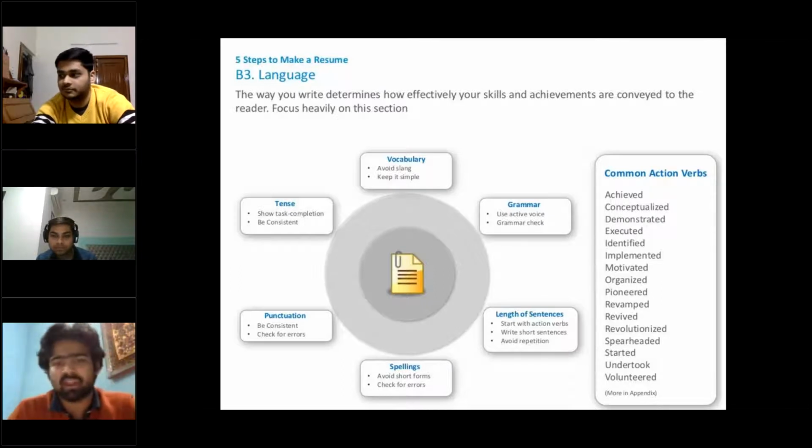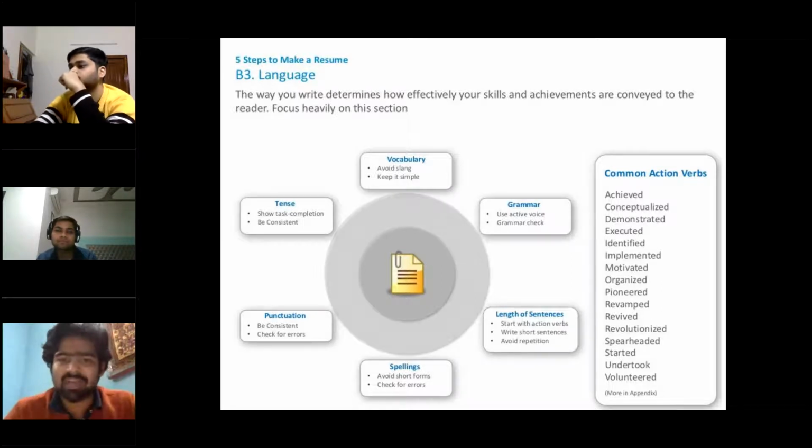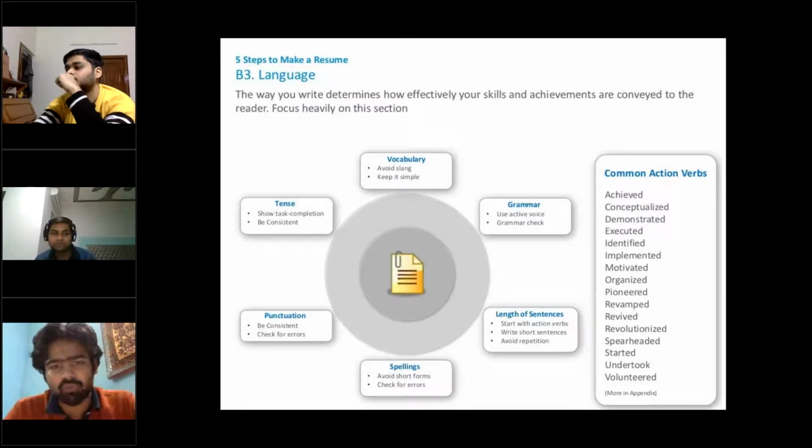Another thing that I'd like to mention here is the use of vocabulary. So definitely avoid slang language, avoid jargon. Don't write things which nobody knows what it is, right? So if you have done some sort of very technically involved project, try to use as little jargon as possible so that people understand it and it's more impactful, right?